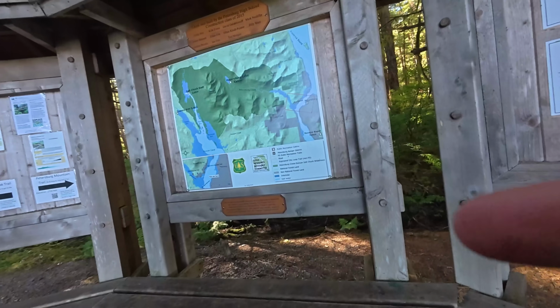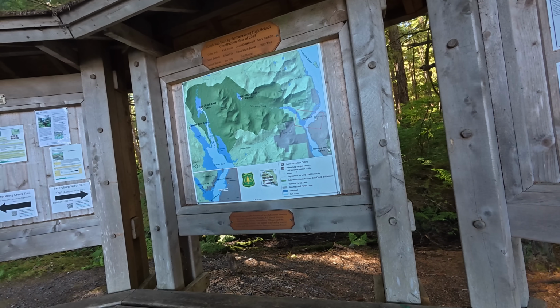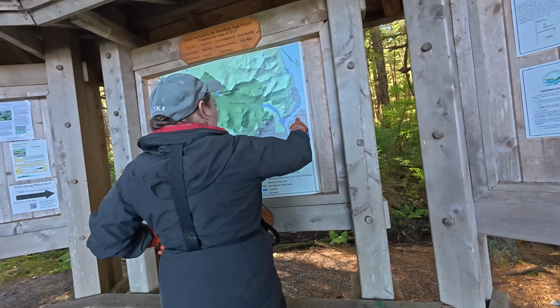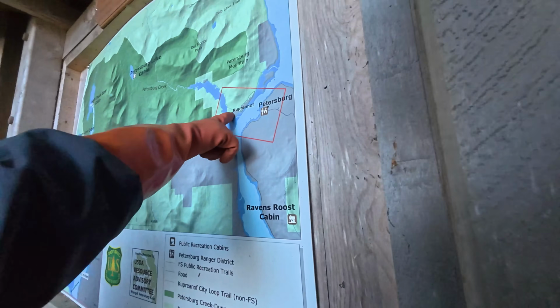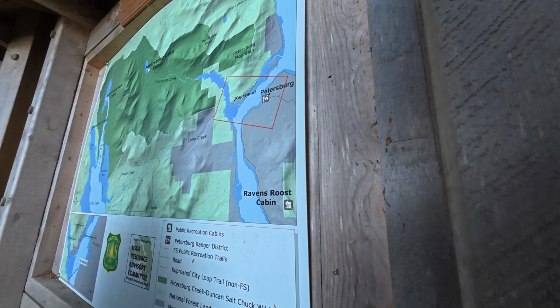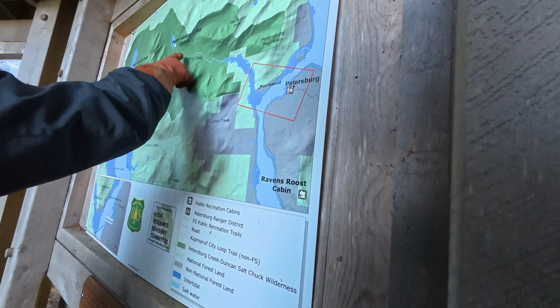Yeah, I really want to. Oh yeah, Salt truck cabin, Petersburg Lake cabin, Towers Arm cabin. Oh, so here. This must be where we are, huh? Yeah. Oh, so those are way up there. It's like 12 miles or something crazy like that. I wonder how navigable that is.